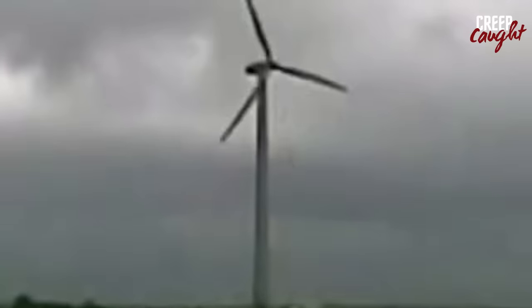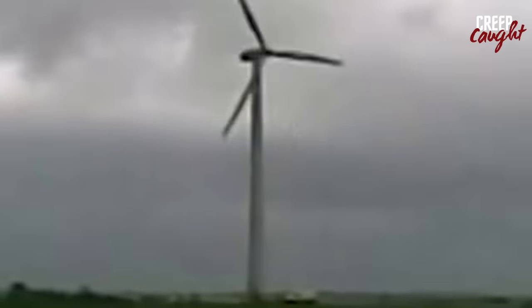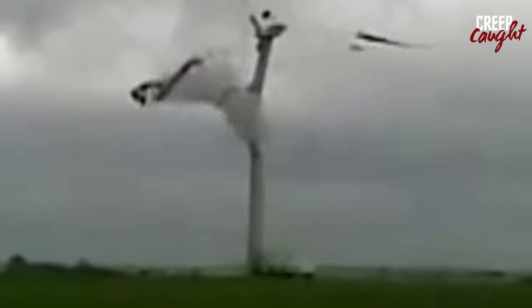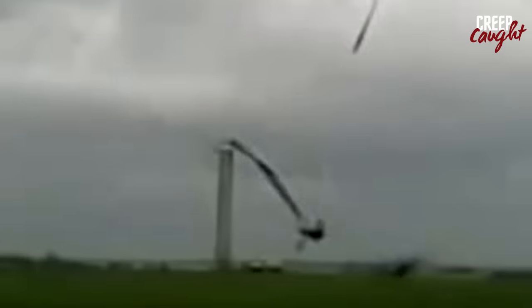On February 22, 2009, a combination of extremely strong winds and a brake system failure resulted in a memorable moment. Some of the local residents noticed one of the turbines spinning much faster than normal and managed to capture the unusual event on video.